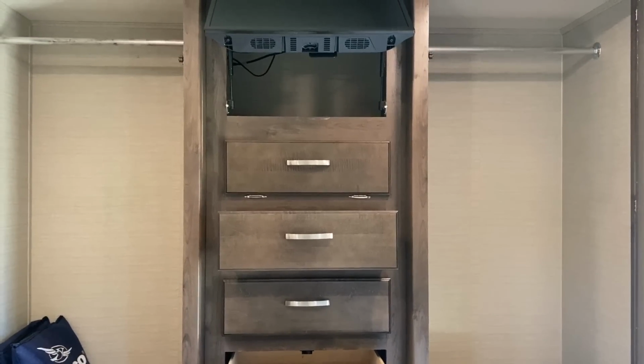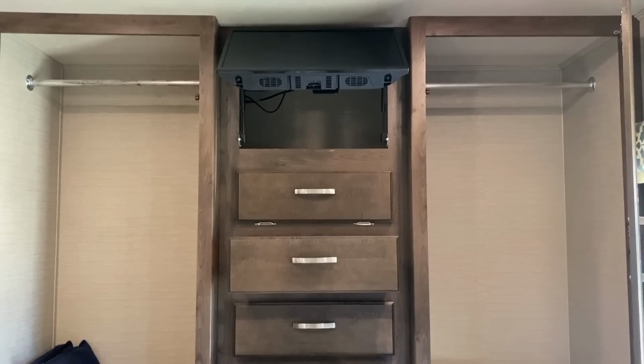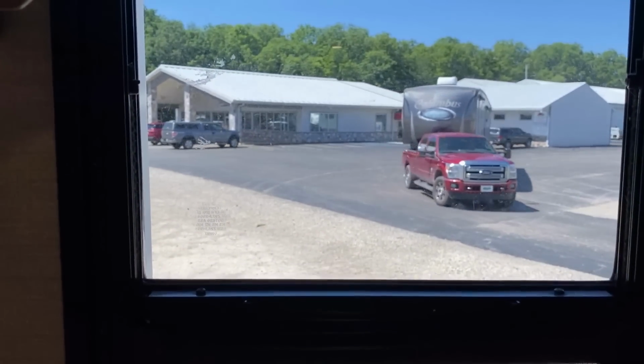Not to mention, I'm going to spin you left or right. It doesn't really matter. We're going to go to the right. You've got breeze windows straight across from the bed right here. And there goes another happy Haylett customer with a nice used fifth wheel.